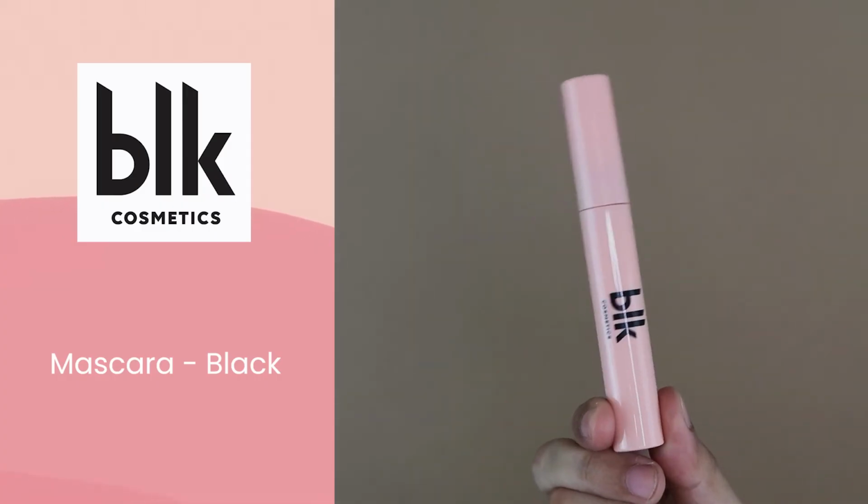And then another don't for me is the BLK Cosmetics Mascara. I have tried and used other more volumizing mascaras out there. I just feel that it didn't quite do the job for me for this one. So I don't recommend getting the BLK Cosmetics Mascara.